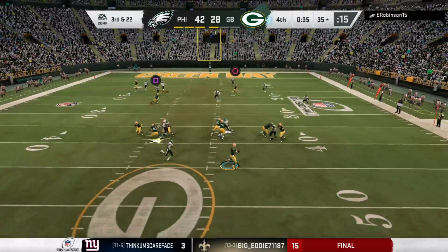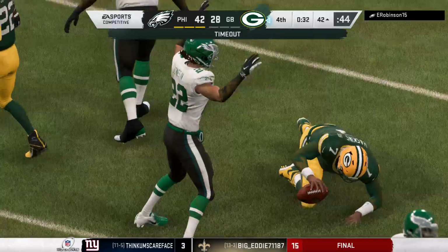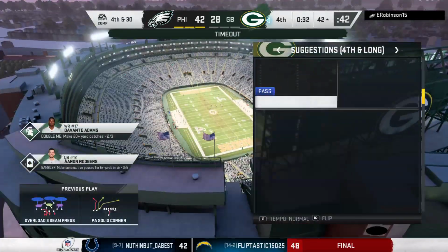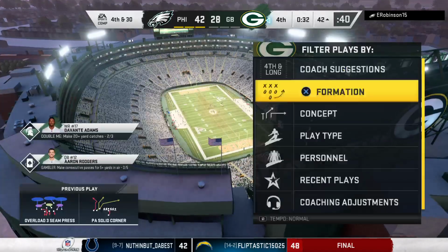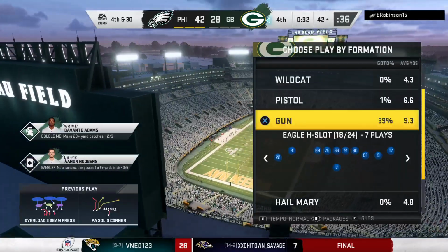Throwing on 3rd and long. Haskins. Nowhere to escape, and he goes down. Now the Packers going to burn their 3rd and final timeout as they'll stop him with a little over 30 ticks to go in the football game.